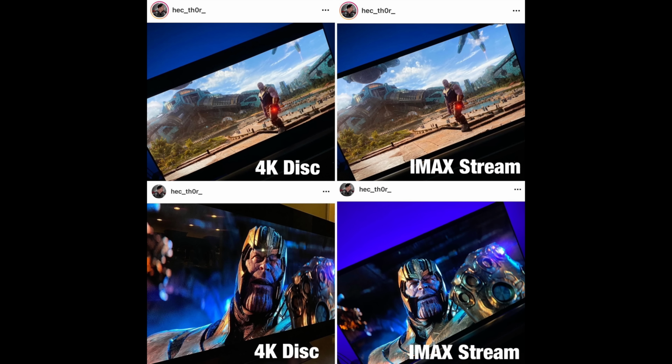You are actually seeing more of the movie by watching this on the IMAX Enhanced version on Disney Plus. So the pros to this on Disney Plus are pretty obvious. First of all, these versions have improved upon what were kind of subpar 4K streams, and they've brought Disney Plus and those movies in particular a lot closer to the 4K Blu-ray experience.